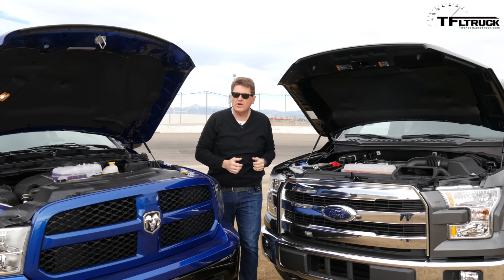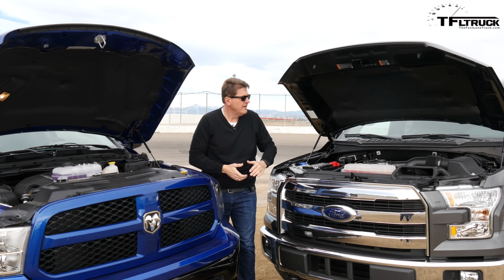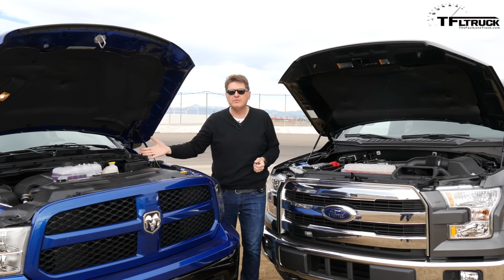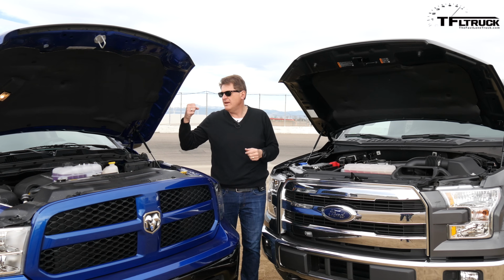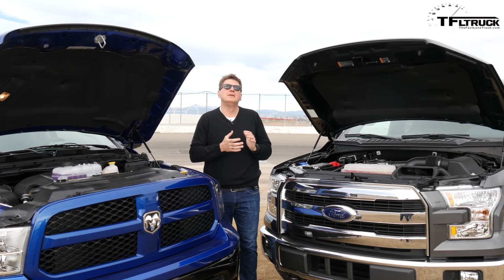Behold, it's turbo versus turbo, EcoBoost versus EcoDiesel. The difference being that here you have a petroleum turbocharged engine and here you have a diesel turbocharged engine.